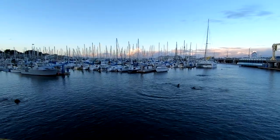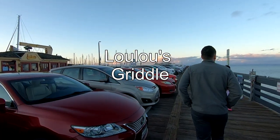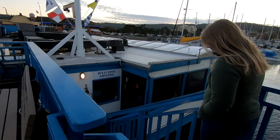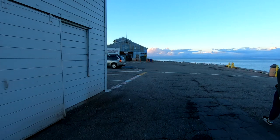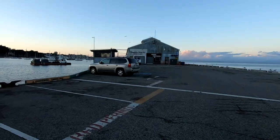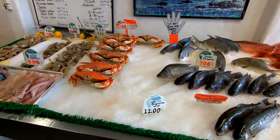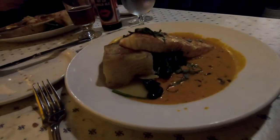There are two restaurants on this pier. The one you see on your left is Lulu's Griddle, a popular breakfast place, and the Sandbar and Grill, which is a very popular spot with locals for lunch and dinner. But there's more. If you walk to the end of this pier, you'll find a fresh seafood market where you can purchase the seafood that just came off the boat. As you can imagine, Monterey is known for its fresh seafood, and every restaurant has some great seafood selections on the menu.